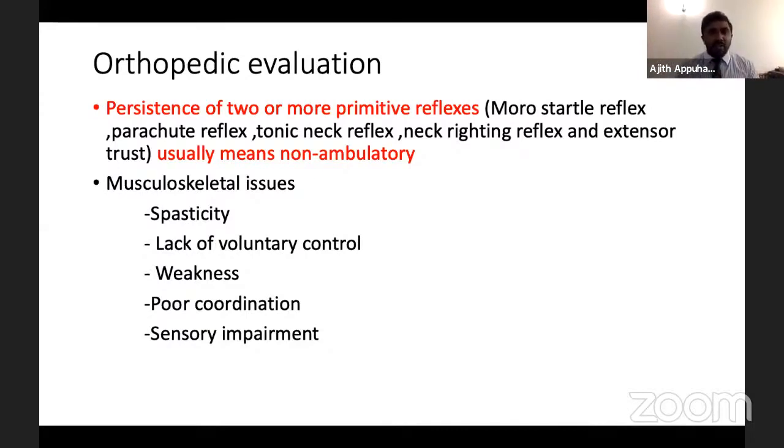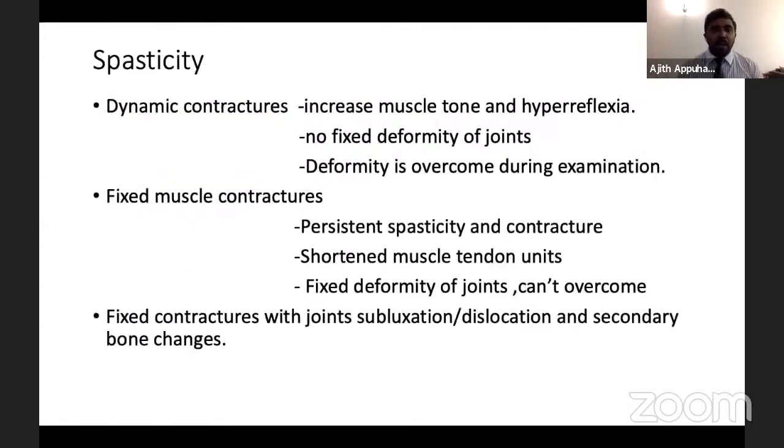The other skeletal issues we need to see on orthopedic evaluation are spasticity and voluntary movements, weakness, coordination and sensory impairment. When I talk about spasticity, as I said before, we can classify it along a spectrum. It starts with dynamic contractures. Because of prolonged spasticity, the muscle becomes contracted and shortened, then develops fibrosis and hesitates to contract further. So the tone increases and they become very deformed.